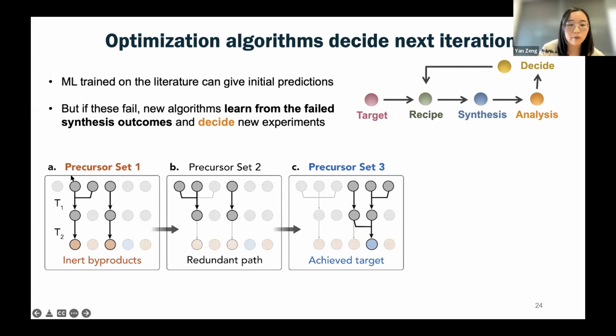So for example, if we run precursor set 1, we choose these 3 precursors, we heat them up to temperature T1, and we find 2 intermediate phases formed as a result of the combination of this precursor set. And when we further increase the temperature, we find that these 2 intermediates may not really react with each other. So we consider them as inert byproducts.